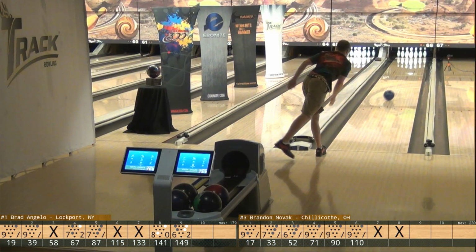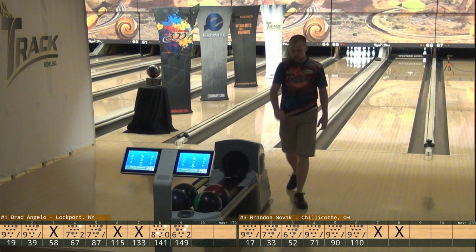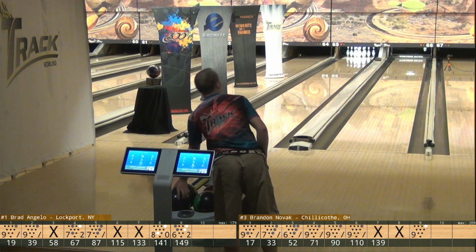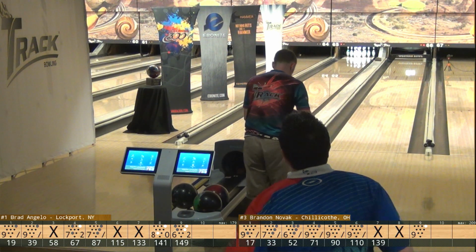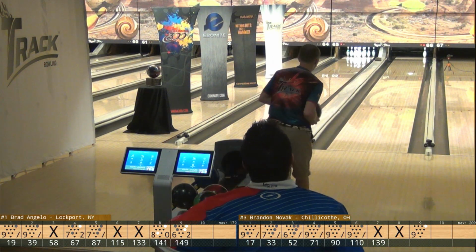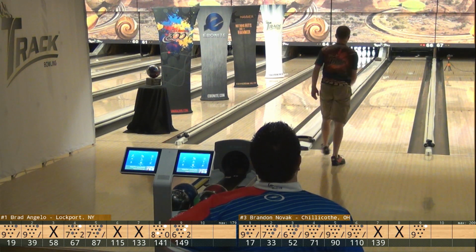That looked like a really good shot there too, and another ring 10. Wow. I'll tell you what, Brandon's pulled an awfully good game after the first 3 frames. Yes. Where he just was trying to get loose again. 3 straight ring 10s, a double, and then another ring 10. So just got to compose himself, make it spare. No problem there.